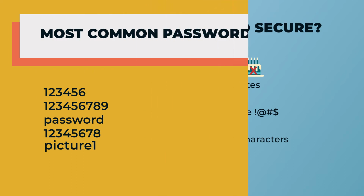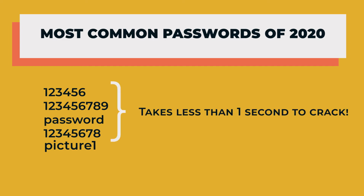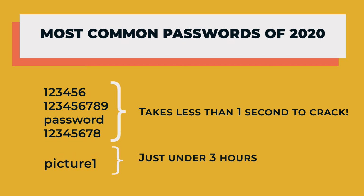Before we talk about how to create a strong password, let's consider some common passwords and see what we can learn from them. What you see on your screen are the 5 most common passwords in 2020, according to research from NordPass. Most of these took less than 1 second to crack. Picture 1 took about 3 hours. What you'll notice is that none of these passwords are hard to guess, they don't combine letters, numbers, and special characters, and none of them are very long.